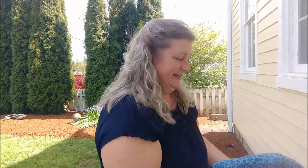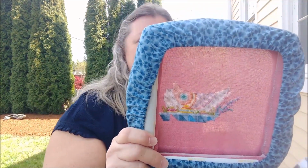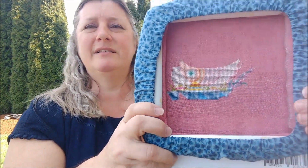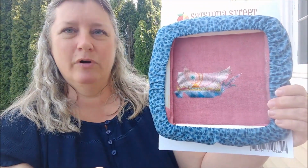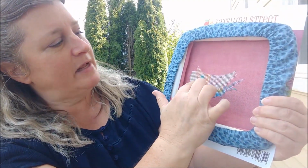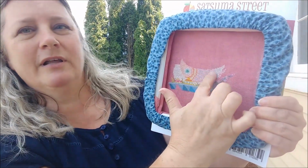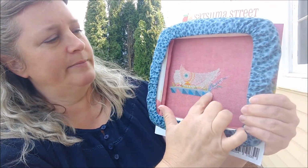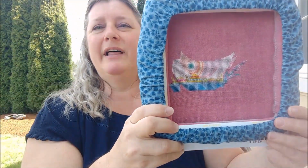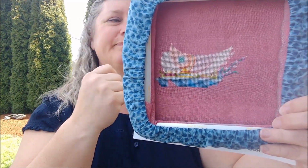Oh, yeah. So this is what I've done so far. Let me put this behind it here. There we go. So I've gotten a lot done. When I had worked on it for January, I had done this part and some of this. I might have done all this white over here. But since then, I worked a lot on this, starting to work on the basket down here. I love this because it's very colorful and I like Satsuma Street stuff.